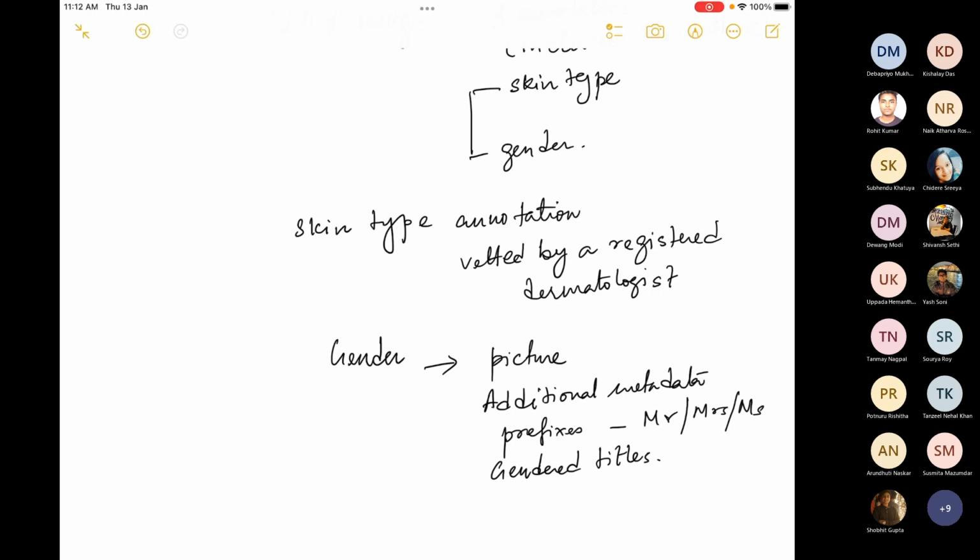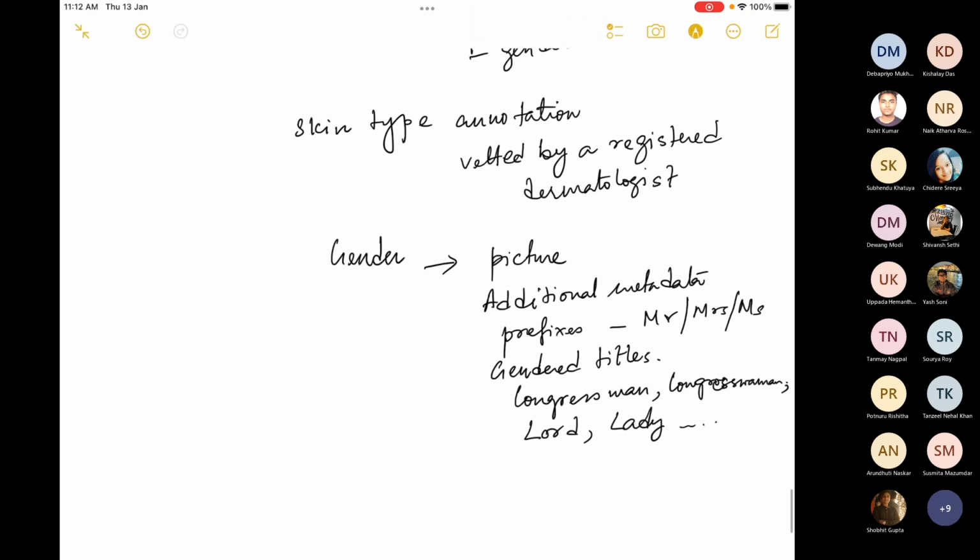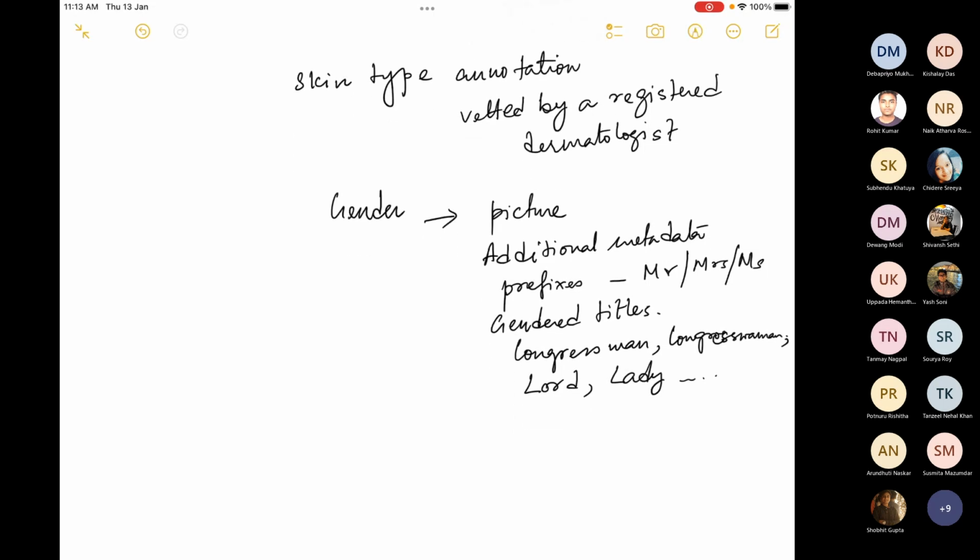You know what are gendered titles? Any example? Congressman or congresswoman, something like that could be. Yes, congressman, congresswoman, lord, lady, etc. And of course, finally, names.